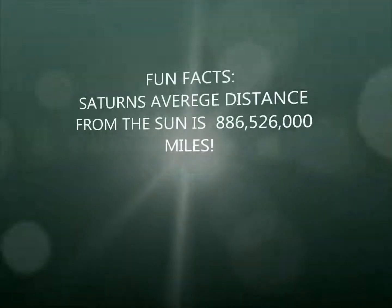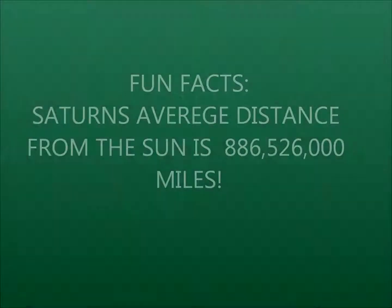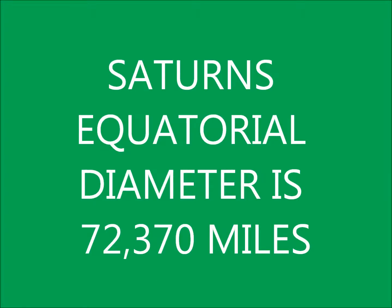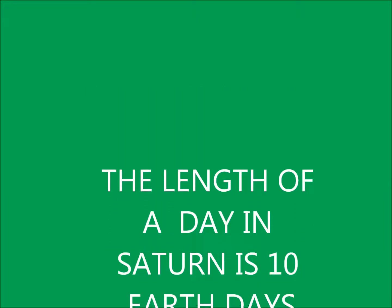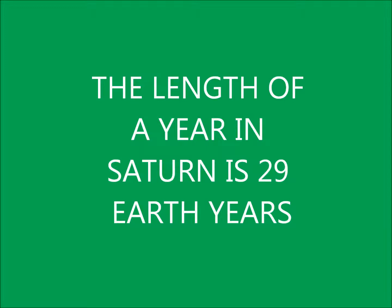Fun facts. Saturn's average distance from the Sun is 886,526 miles. Saturn's equatorial diameter is 72,370 miles. Saturn's mass is 95 and its density is 0.71. The length of a day on Saturn is 10 Earth hours. The length of a year on Saturn is 29 Earth years. Saturn's average surface temperature is negative 218.